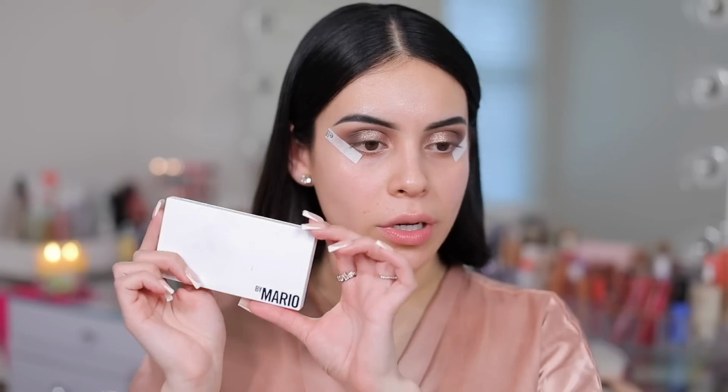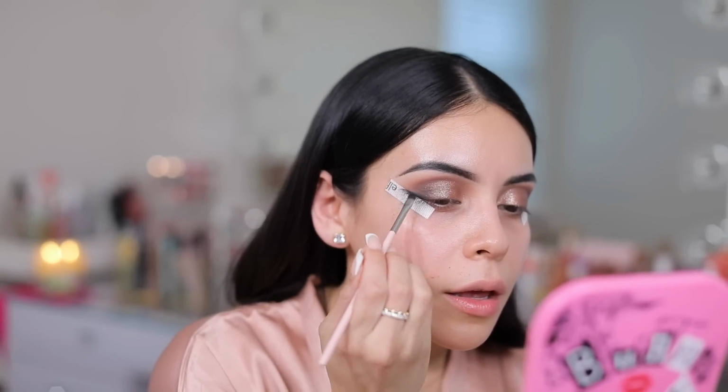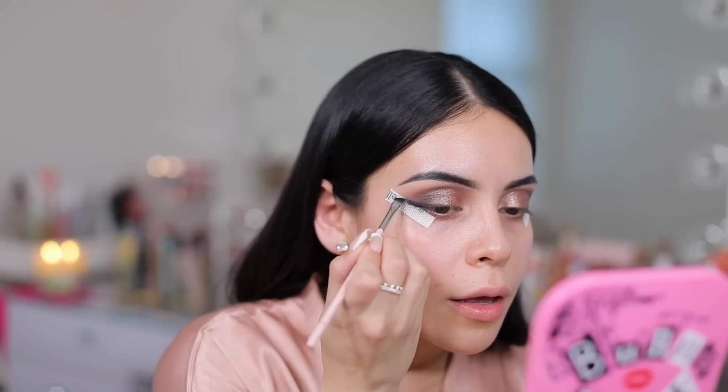It's stunning. I'm gonna go into my Makeup by Mario palette. This is the Master Mattes, and I'm just gonna use the black in here. I love this black eyeshadow, and I'm gonna take an angled brush and just do a little smoky wing.